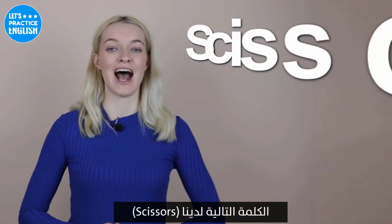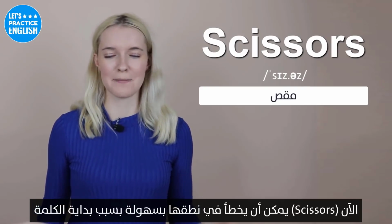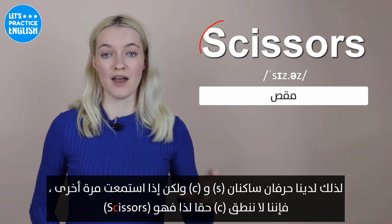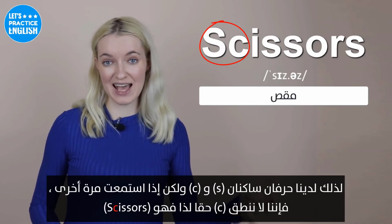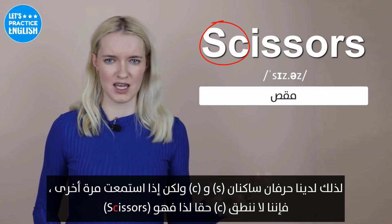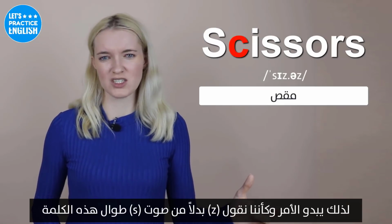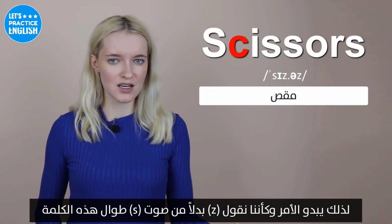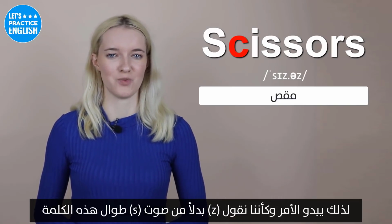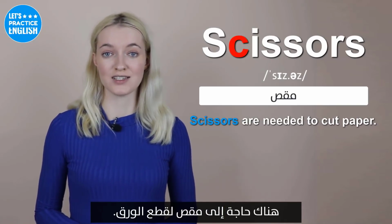On to the next one, we have scissors. Now, scissors can be easily mispronounced because of the beginning of the word. So we have two consonant letters, an S and a C, but if you listen again, we don't really pronounce the C. So it's scissors. So it's almost just like we are saying the Z, instead of an S sound throughout this word. And an example could be, scissors are needed to cut paper.